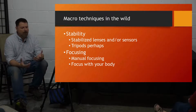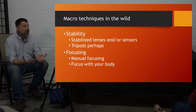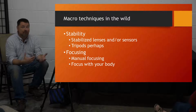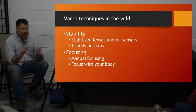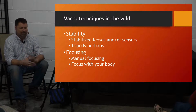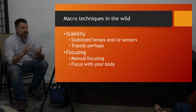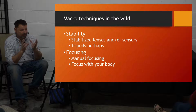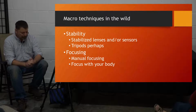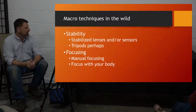Other things, when you're out in the wild, you're mostly going to be handheld. So you need to learn really good stability technique on top of having stabilized lenses or stabilized sensors, or both. Some of the newer cameras actually have coupled sensors, stability in both the lens and the sensor, and they give you like 5.5, 6 stops of stability, crazy. But you're talking very, very close up, which means the tiniest bit of motion is going to completely wipe out your shot. So stability is really important, and a lot of that's going to come down to technique.